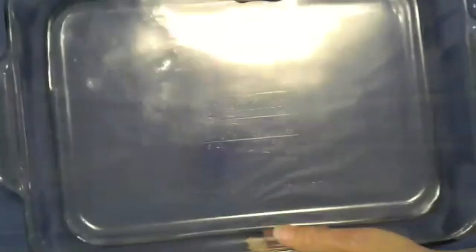So next, I want to have a race with a pan of water. So here's my pan of water. Oops, there we go. So what am I going to put in this pan of water? Oh, I left my little boat over here on this table.